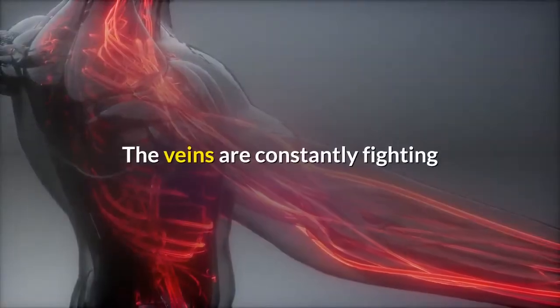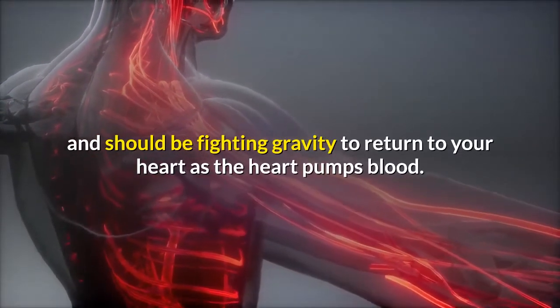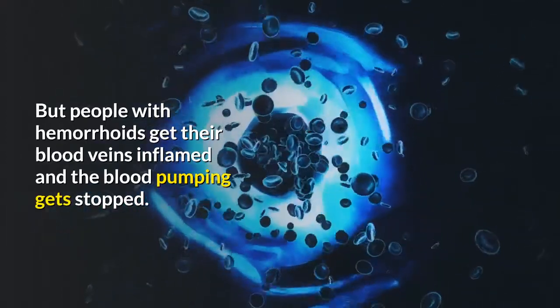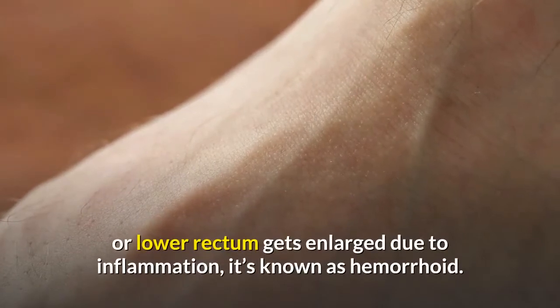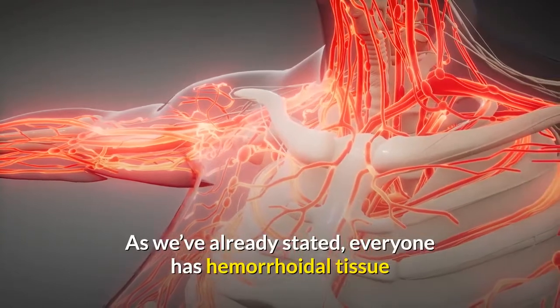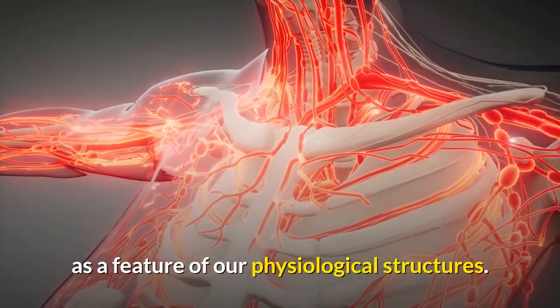The veins are constantly fighting gravity to return blood to your heart as the heart pumps blood. But people with hemorrhoids get their blood veins inflamed and the blood flow gets stopped. At the point when a vein in your anal canal or lower rectum gets enlarged due to inflammation, it's known as a hemorrhoid. As we've already stated, everyone has hemorrhoidal tissue as a feature of our physiological structures.